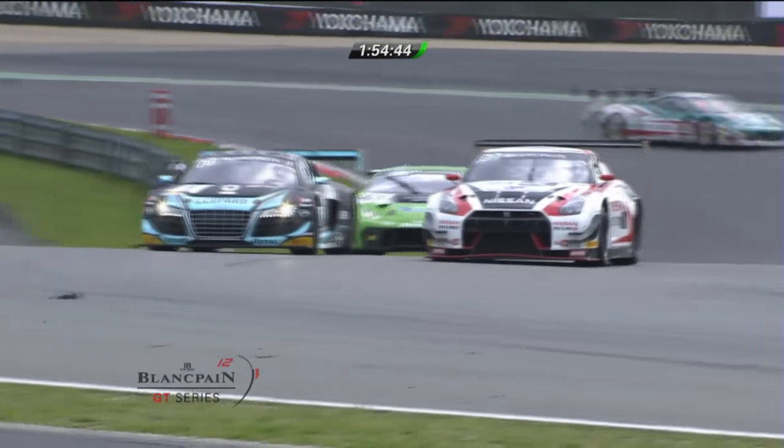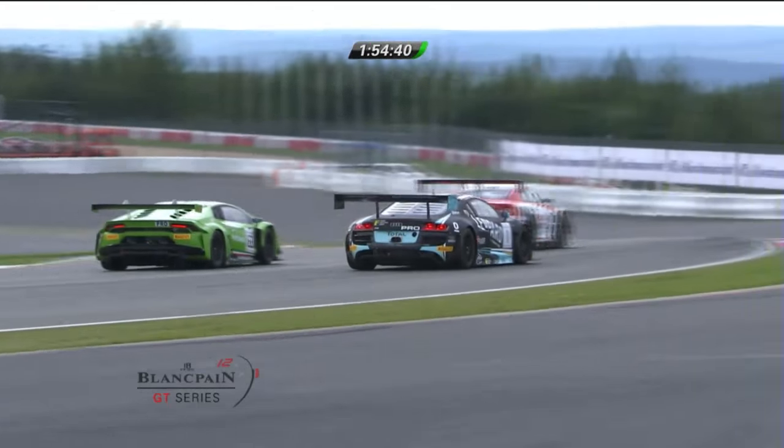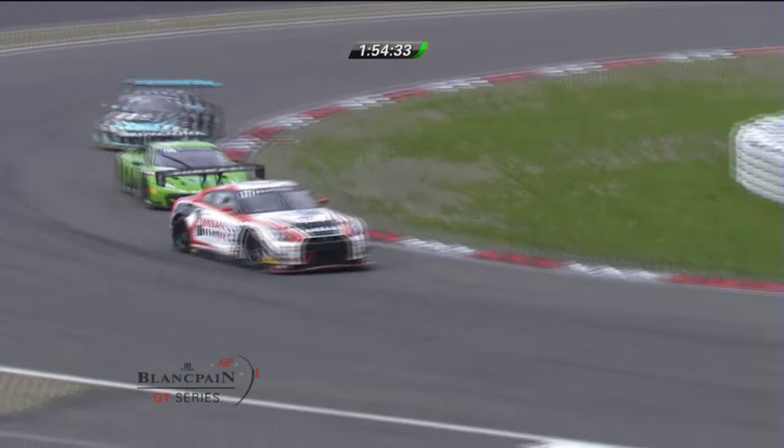Robin Frijns up to speed, everything up to temperature. He goes around the outside, up the inside of the Audi. Now goes Bortolotti. They touch. The Lamborghini is going to go through, so Bortolotti moves himself up ahead of the Audi, and Wolfgang Reip has just been able to hang on to the place.